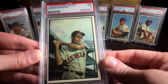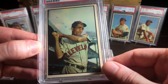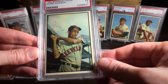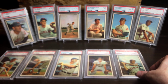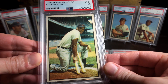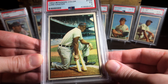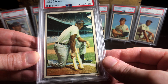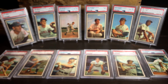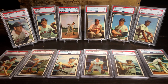Harry Simpson, Suitcase Harry, with the infamous dot. If anybody out there ever collects this set, you'll discover it's hard to find a Harry Simpson card without that black dot in the sky there. Last but certainly not least, very famous Negro League star Luke Easter, who was quite the slugger in his day. Great card, great pose. So there you have it, a really robust collection of Cleveland Indians cards from 1953.